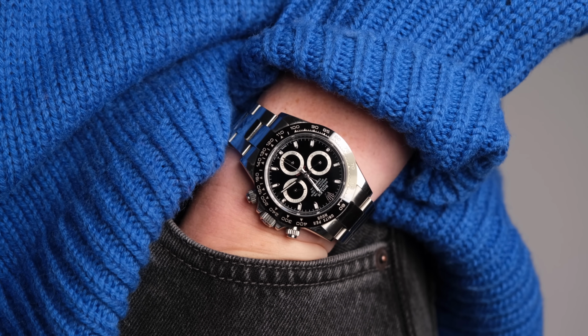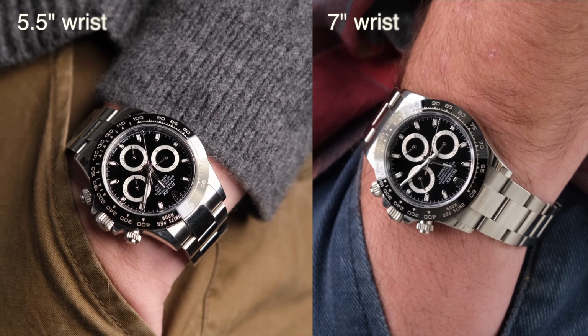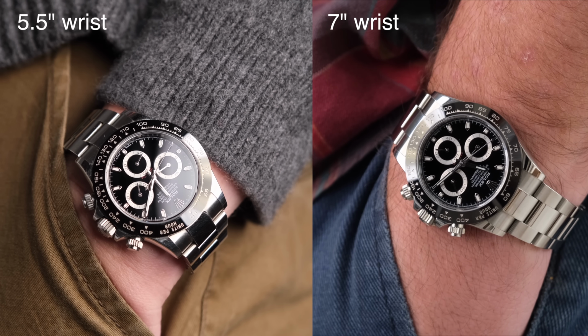Looking at the wearability, the Daytona is completely at home on smaller wrists and larger wrists alike. So here it is on my 5.5-inch wrist, which is a smaller sized wrist, versus my husband's 7-inch wrist, which is a more average wrist size.